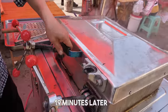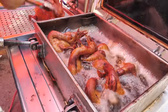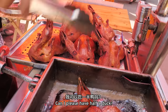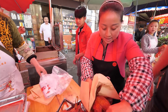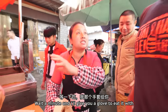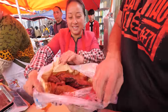There they are. Look at those ducks. Wow. Oh, just look at those crispy skin fried ducks cooked right in this pressure cooker. Can I eat a regular duck? 19. Oh, it's so hot. It's bubbling. It's way too hot to cut. Oh, but we got a whole duck.